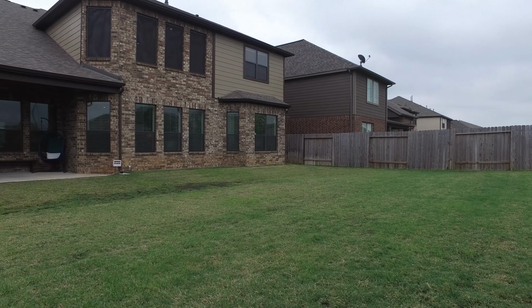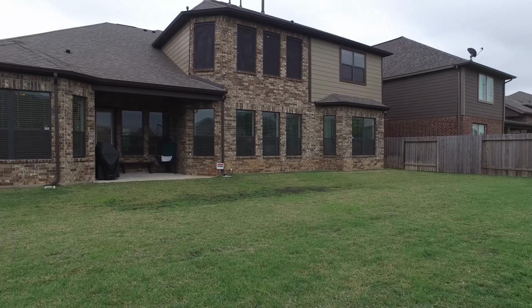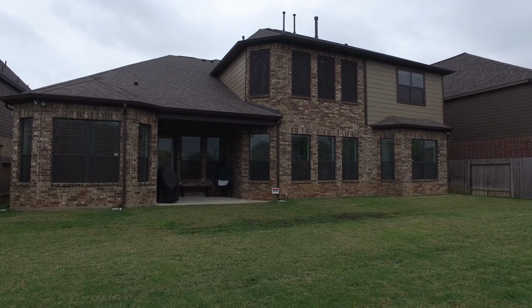This home is located in an established neighborhood on a nice size, well-manicured lot with a privacy fence.